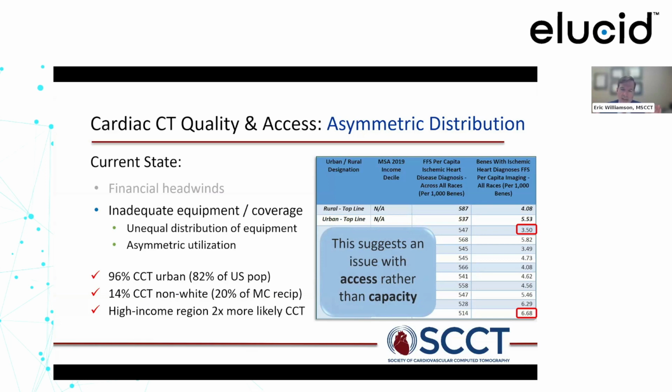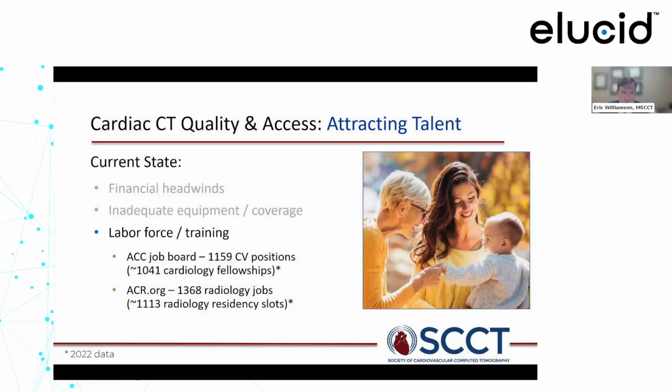If we could make the entire capacity of our CT fleet available to all of our patients, we should have adequate access. So maybe then the issue in the United States is not so much the equipment, maybe the issue is more the personnel. And I think that's what you find if you look into the numbers. And again, this was me delving into the ACC job board. I think this was maybe midway through 2022.